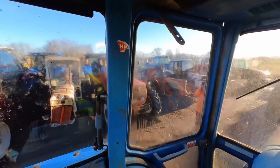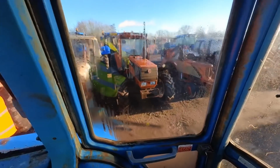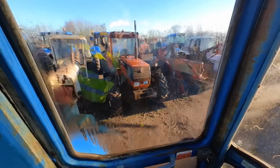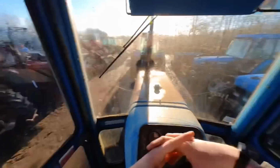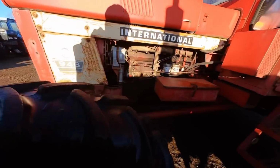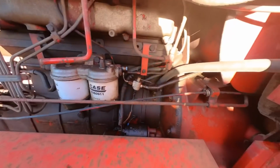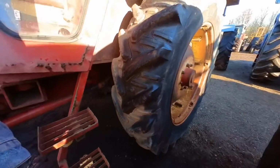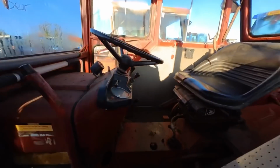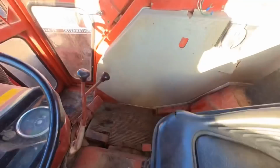But yeah, you don't see many F-130s around anymore, do you? It doesn't look to be in too bad a shape, considering some of the things you can see around here. Look at that Nuffield chugging away there. Oh, you can barely hear this International running. See that? Looking over. Cab though. Relatively straight, to be fair.